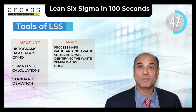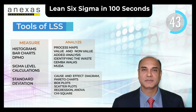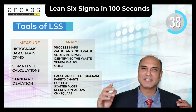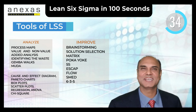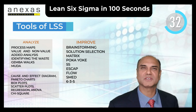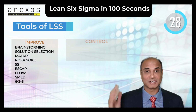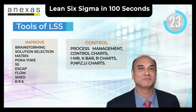In analyze, we analyze the root causes. We map the process, identify the waste, use cause and effect diagram, Pareto analysis, graphical analysis, and hypothesis tests. In improve phase, we generate ideas to take care of root causes using lots of tools like brainstorming, mistake proofing, FMEA, etc. And in control phase, we sustain the improvements for a long time by using process management and control charts.